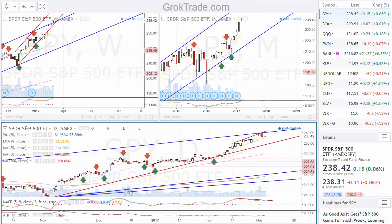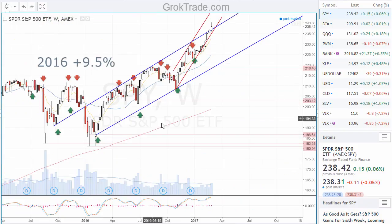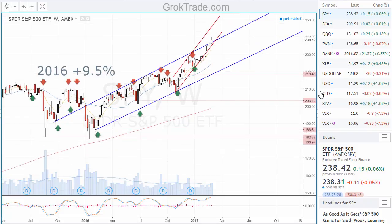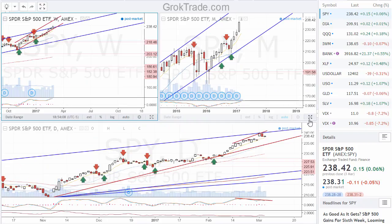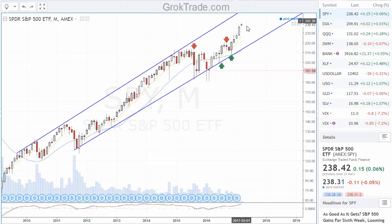If I go to the weekly chart, you will see on the S&P 500, we blasted through resistance. Now what I'm looking for is the two red lines, the upper trend in the two red lines here. The price action is to stay between them, and we need to stay above this line or the 8 exponential weekly moving average. And a quick look here at the monthly, we're just getting started, but we are heading higher.